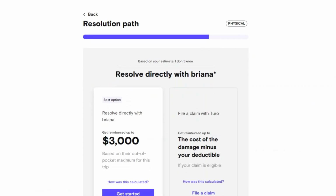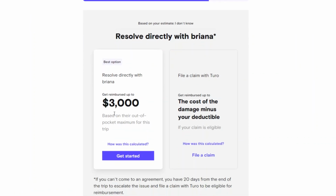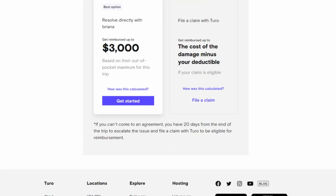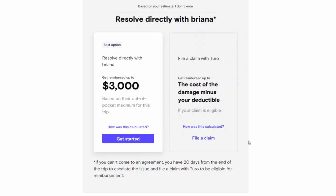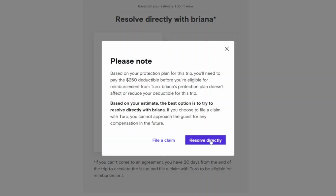Now when you get this option to resolve directly, I always file a claim with Turo, because a lot of times the guests will tell you what they're gonna do. They're gonna pay you back, they're gonna take care of it. Some people want to get on the payment plan. I'd rather take my chances with Turo, even though they are taking a $250 deductible out of that. So file a claim, $250 deductible.